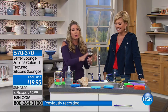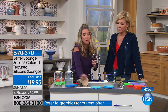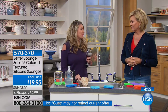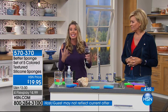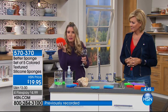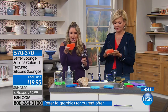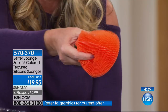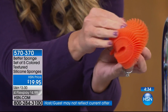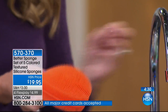So we've shown you, unfortunately, the stuff that the old sponge holds on to for a really long time. We've shown you that every single time you rinse this, it's going to rinse clean. But I want to show you that this works. I want you to know that this is still going to clean your dishes. So here's the deal. With these, you've got 3,000 silicone fingers doing the work for you. Take a look. So on each side, you've got thousands of those teeny tiny fingers doing all of that hard work for you.